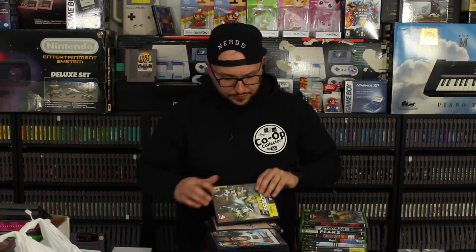Next game I grabbed was a copy of Tetris Worlds. I'm trying to do this so you guys can't see the glare. Ready to Rumble Boxing 2. Motocross Mania 3. Crazy Taxi. Some DDR game.